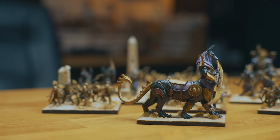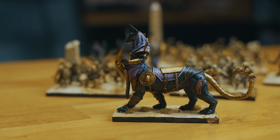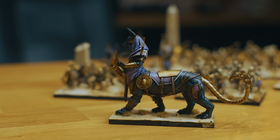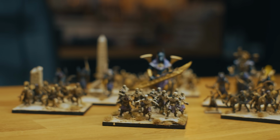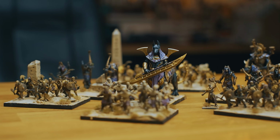What's your thoughts on proxying? Would you use a One Page Rules model and add it to your Warhammer army, or to your Kings of War army? Would you do what I've done and 3D print an entire wargaming army for all your favourite systems?